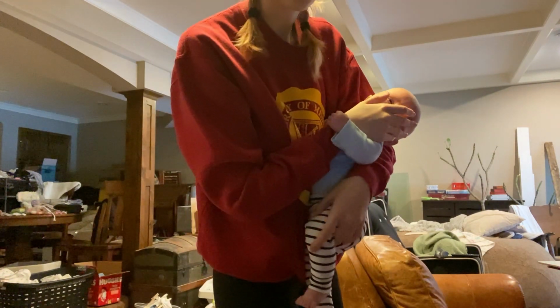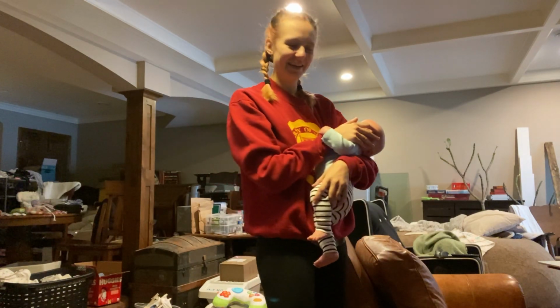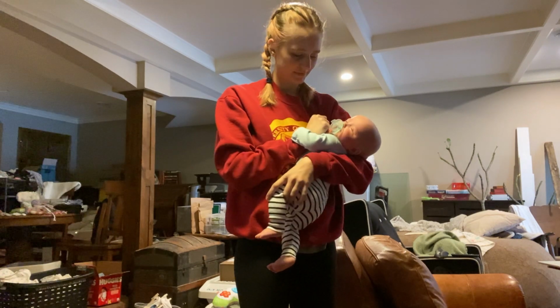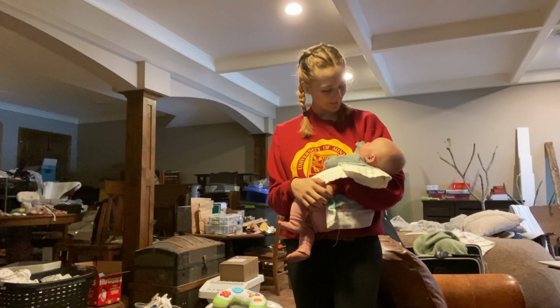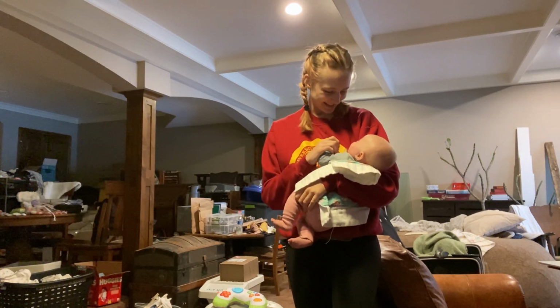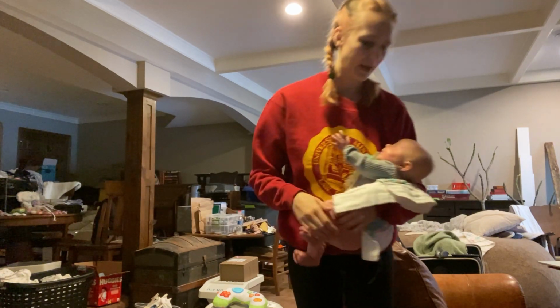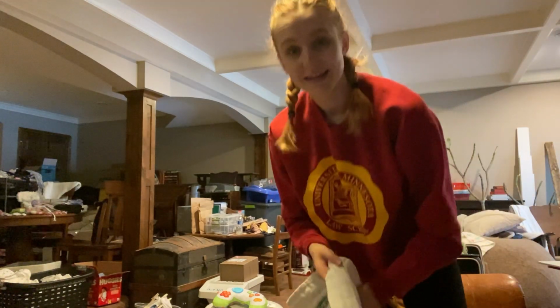They do this thing now where they will grab my arm or my hand when I try to put their pacifier in. Should we tuck you in for your nap? Oh, that's a big smile. I think that's a yes. Just tuck you in for bed. Let's get this last baby.